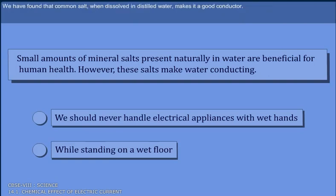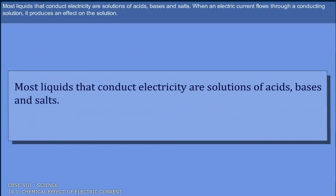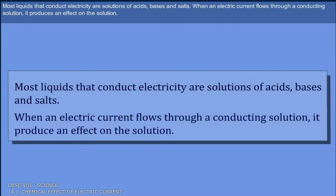We have found that common salt, when dissolved in distilled water, makes it a good conductor. Most liquids that conduct electricity are solutions of acids, bases, and salts. When an electric current flows through a conducting solution, it produces an effect on the solution.